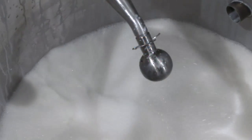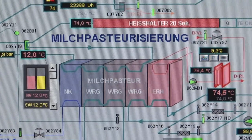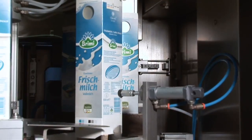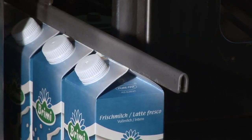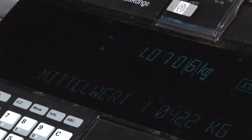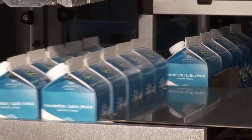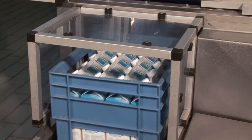The first step is pasteurization, which means that the milk, after being heated to 74 degrees Celsius for 20 seconds, is immediately cooled down again so that it can be kept for a few days. Then the milk is packaged into cardboard boxes. The fresh milk is checked in terms of weight on a regular basis, and then it is packed into cages and delivered directly to the shops, every day, from the farmer to the refrigerated counter in just 24 hours.